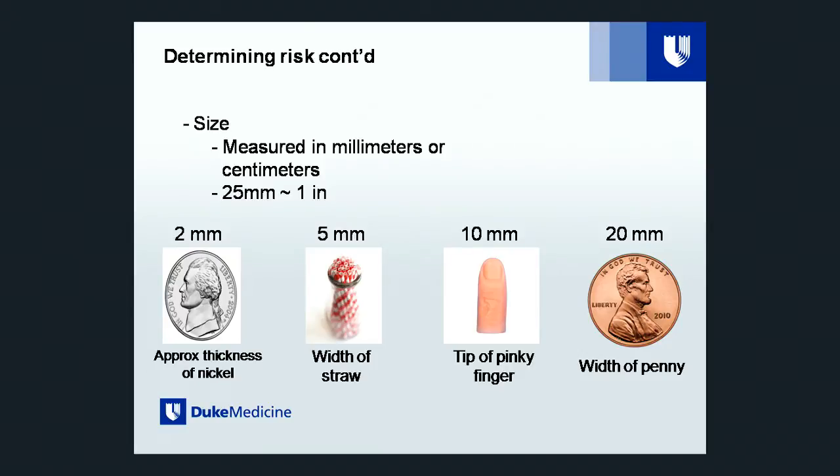A 5 millimeter aneurysm is about the width of a straw. Now we're starting to get into the risky area where there is greater than zero, but still not a substantial risk that this aneurysm will bleed in a given year. A 10 millimeter aneurysm is the size of the tip of your pinky finger, and that has a definite annual risk of hemorrhage, okay? And this risk adds up every year that you're alive. So if you're going to live another 30, 40 years, the risk of this aneurysm will be different for you than if, let's say, your life expectancy is a year or two.